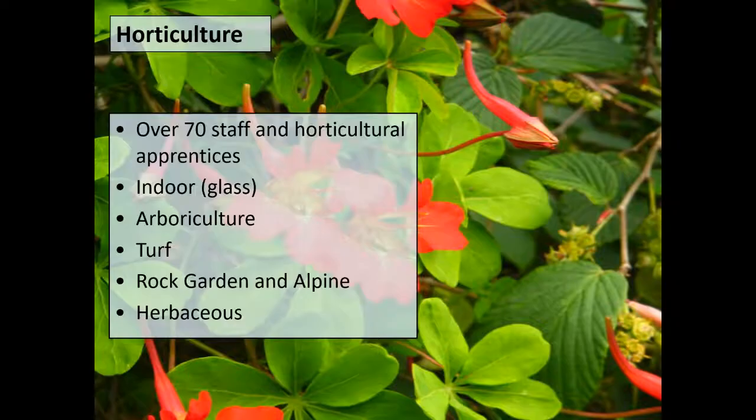So the biggie that you're really coming to the course for is the horticulture department, which has got over 70 staff across the 4 gardens. And again, Johannes touched on already, we've got some indoor departments, which we've got orchid collection, cycad, we've got ferns, we've got cacti, we've got tropical, so we've got a huge range of different habitats under glass. We've got the arboriculture team, and they look after all the trees in the garden, making sure they're safe and healthy. We've got the turf department, which look after the grass, which is the backdrop to the collection, really. So, and a great place for people to relax in.